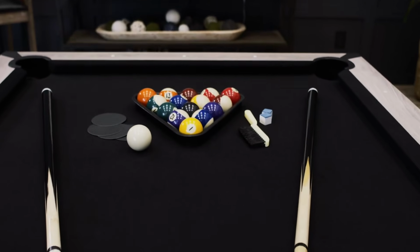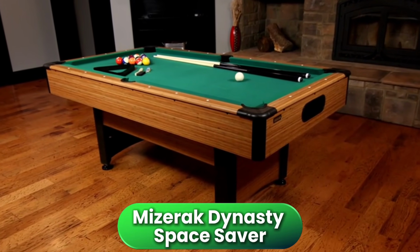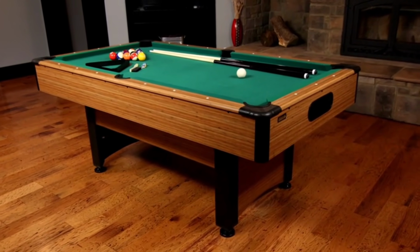Let's now check out a space-saving option for tighter areas. The Mizrak Dynasty Space Saver Pool Table is a compact but sturdy option that fits beautifully into smaller spaces.